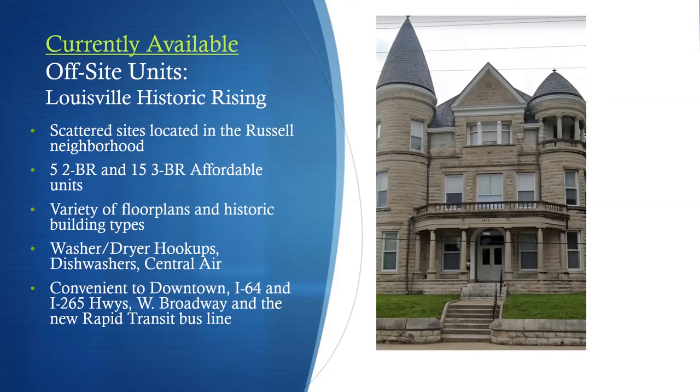So currently available offsite units, we have Louisville Historic Rising. These are scattered sites located in the Russell neighborhood, historic buildings throughout the neighborhood. In this development, there are 5 2-bedroom and 15 3-bedroom affordable units with a variety of floor plans. All the units have washer dryer hookups, dishwashers, and central air. And we all know about all of the great development that's going on in the neighborhood, as well as that the units in Russell are convenient to downtown, the interstate, West Broadway, and the brand new rapid transit bus line.